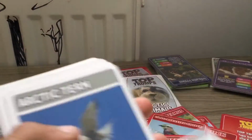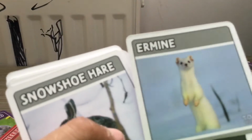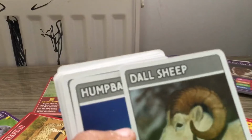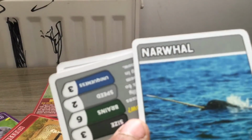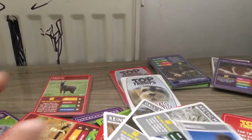A grizzly bear, a bat, eagle, arctic wolf, arctic tern, grizzly bear again, reindeer, emu, snowshoe hare, doll sheep, a humpback whale, arctic moose, arctic woolly bear, narwhal, a Kent Lakes, a walrus, arctic moose.